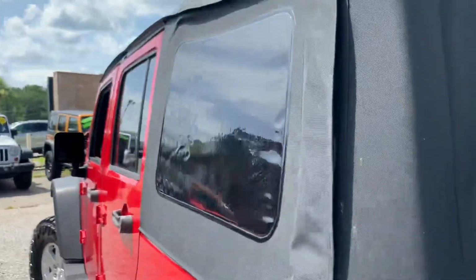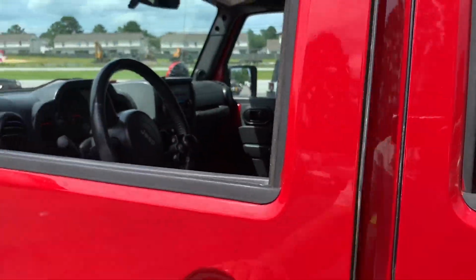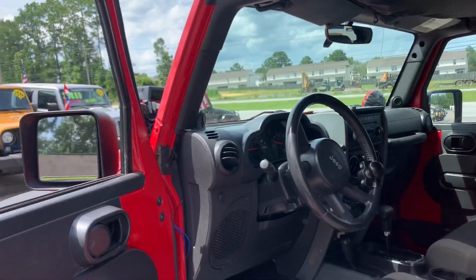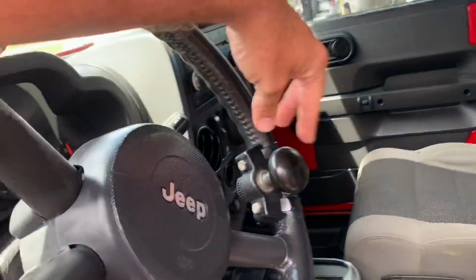This window is in good shape. It just needs to be zipped down right there, and that's it. Look at that. Boom, done. Okay, so got a nice new top on her, compliments of Rodgers Wranglers, with new tires and fresh paint. Just those three things alone really make the Jeep stand up quite nicely and look good out in the crowd.